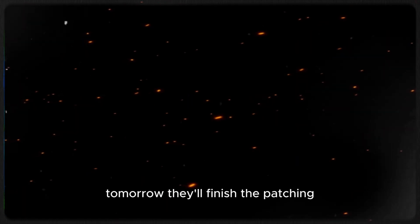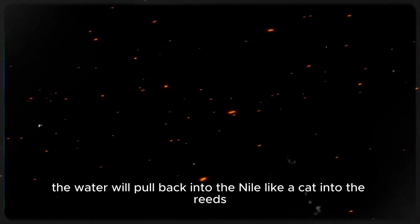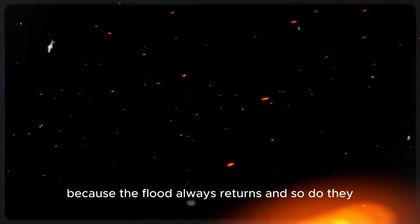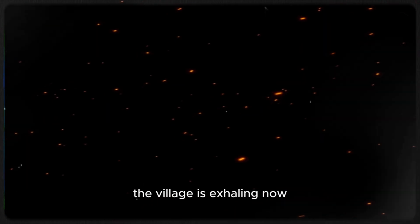Tomorrow, they'll finish the patching. The bricks will dry. The fig tree will be pruned. The water will pull back into the Nile like a cat into the reeds. And the women will nod quietly, already thinking about the next one, because the flood always returns, and so do they. The village is exhaling now.